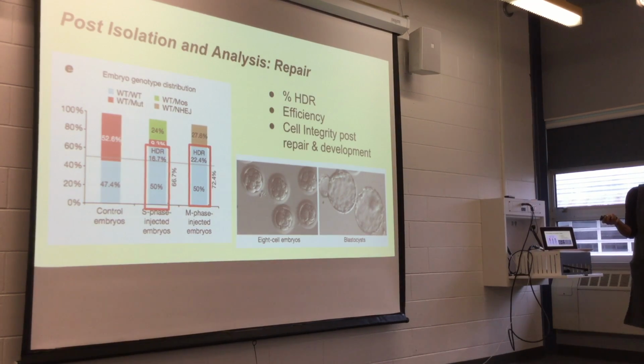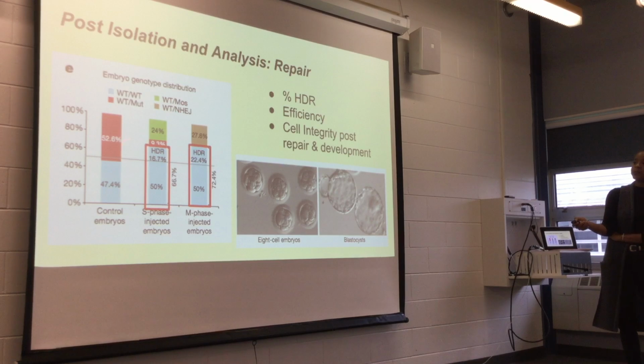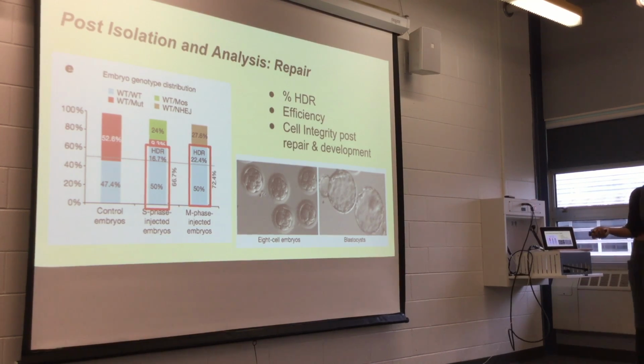So now the scientists moved on to post-isolation and analysis, so more repair talk. We have the S-phase injected embryos in the middle graph right there, and then you have the M-phase injected embryos. Now, what's the big difference? As I mentioned before, just to recap, can somebody answer that for me? Josie? In the S phase one, do you mean the difference in the outcome or the actual application? In the outcome. Well, there were a lot of different genotypes in the S phase. Correct. So you have that green bar up top, which represents mosaicism, as Josie just put.